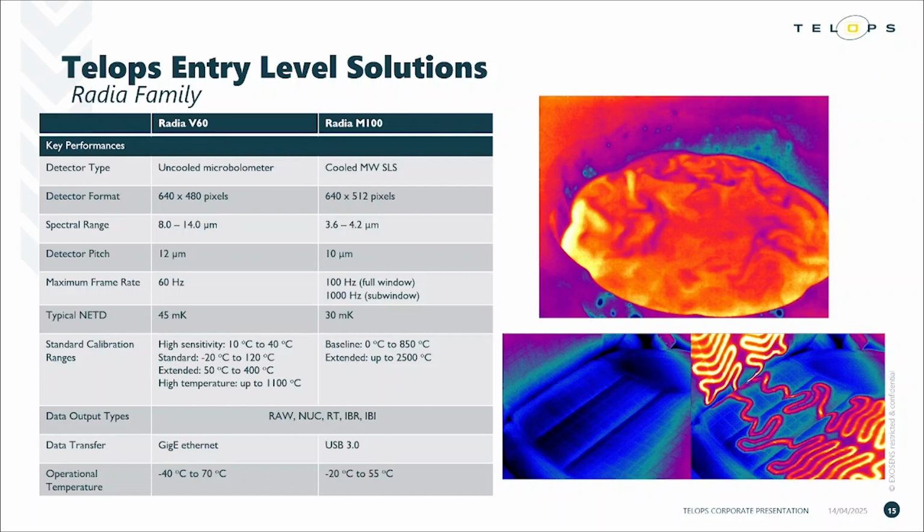Both the V60 and the M100 are fully integrated into Telops' Reveal IR camera control software, delivered from the factory with a radiometric calibration that allows the user to view the collected imagery in units of digital levels, temperature, radiance, or irradiance. These systems are designed to be easy to use, right? You don't need to have a PhD in imaging science or physics in order to make a high quality measurement.